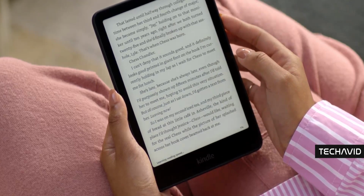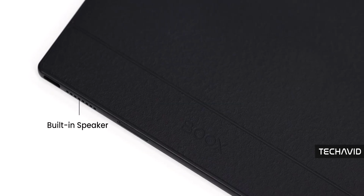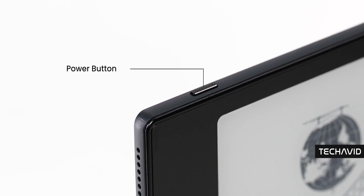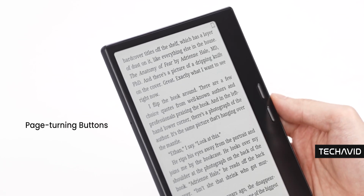Audio-wise, Kindle gives you Bluetooth for Audible, and that's about it. No speakers, no mic. Boox Go 7, on the other hand, adds both a speaker and a mic, so you can listen without earbuds or even record voice notes if that's your thing.